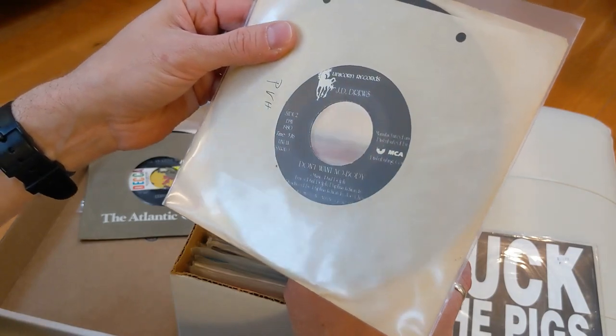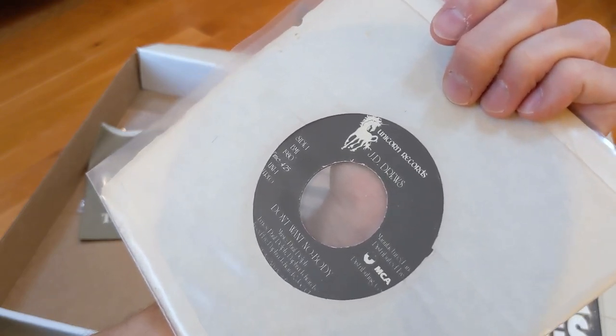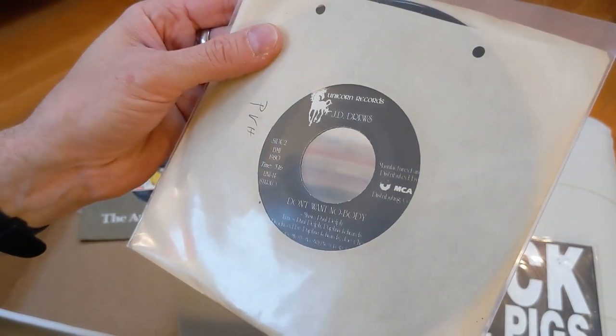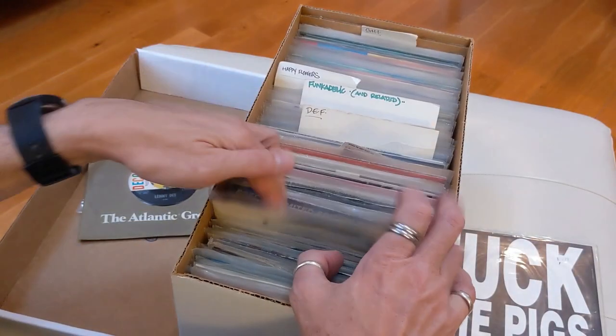J.D. Drews. Don't Want Nobody. I don't remember what this is. Huh. It's on Unicorn Records, though. That was the same label that put out Black Flag's first album. God, wonder what that is.